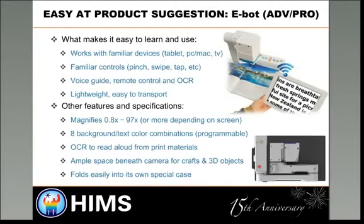I'm going to talk today about the Advanced and the Pro because the Standard model does not have the OCR option. And I think for most users, they're going to want the OCR option and they're going to want the voice guide, which does not come in the standard model. The voice guide really helps this to be a lot easier to use because it tells you what button you're pushing, it tells you what menu item you're on, it explains a lot of what you're doing while you're using the device.